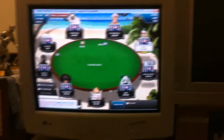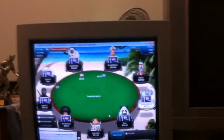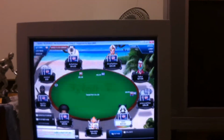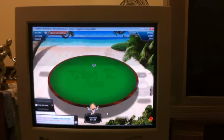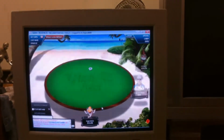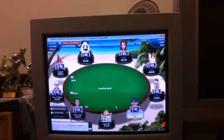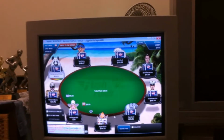Yeah, I got King Jack. I don't really like playing King Jack, but from middle position folded around, I can attempt to steal. But it has been raised about three times. So I'll just lay it down. We've almost reached 10 minutes.